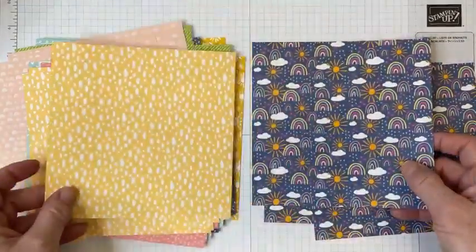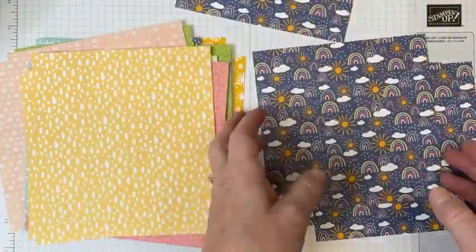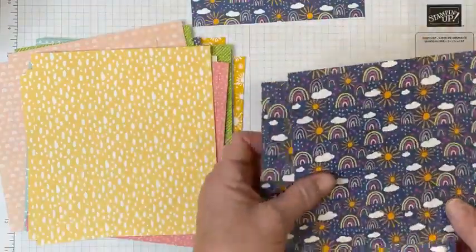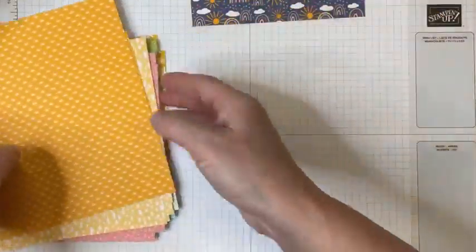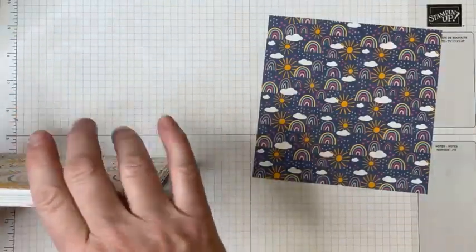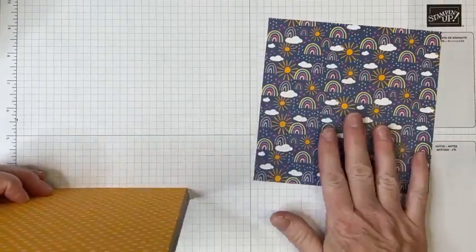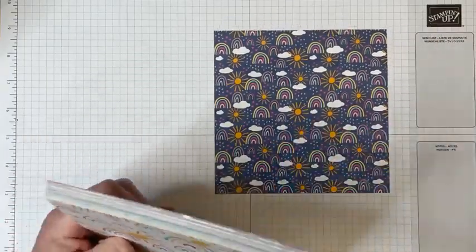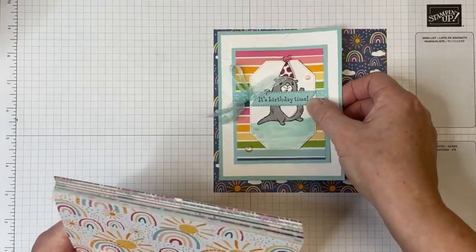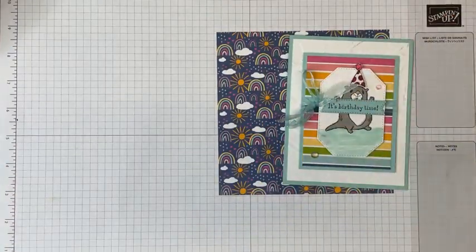And I'm gonna be fussy cutting out a little, oh, this is fun. I'm gonna use this pattern, I think. Oh wait, will that work? Yeah, I might use that one. Let's go with something a little different tonight. I would need to get some Misty Moonlight, because I think Misty Moonlight is gonna look a lot better than Pool Party. That's the only thing. So I want you to see something a little different than stripes, so hold on just a second.